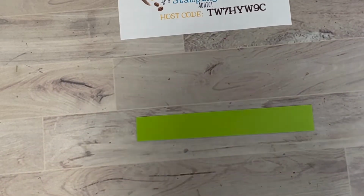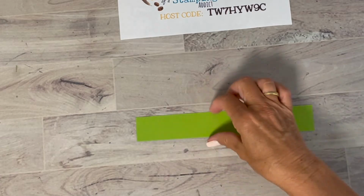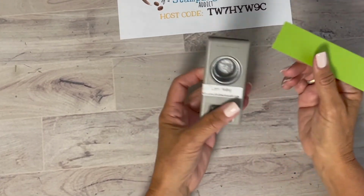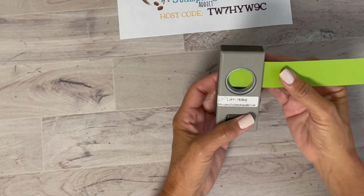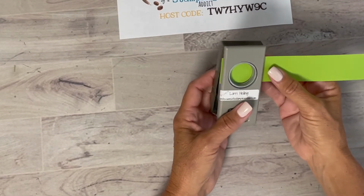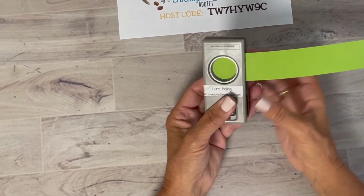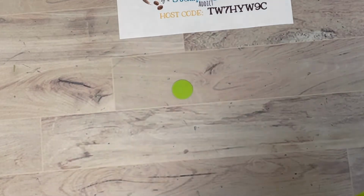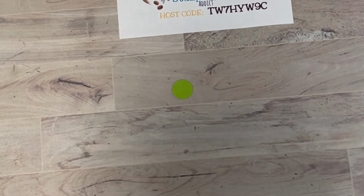And then I'm grabbing, it's actually a retired punch, but we still do have this size. It's in the layering circles. So if you don't have a circle punch, I recommend you get the layering circles because you get like 5,000 circle dies. I'm exaggerating, but that's the size you need. But I just grabbed it because it's fast and easy right here. All right, so that's one part.